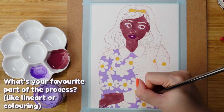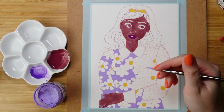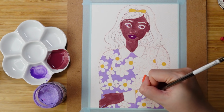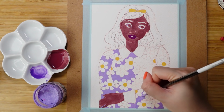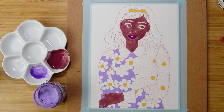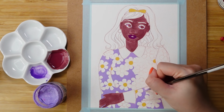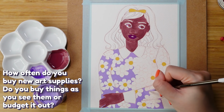What's your favorite part of the process? This might seem weird since most of my work has a lot of shading and rendering in it, but my favorite part is actually that first layer of blocking in solid color. I think maybe because it's pretty mindless and it's really satisfying and pretty low pressure, and it's just watching the white of the paper or surface become covered in paint and color. It's just very exciting.